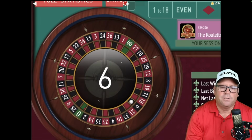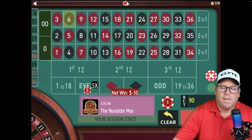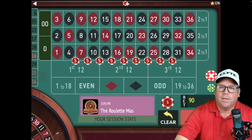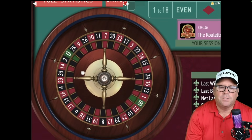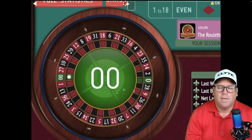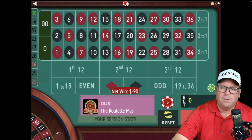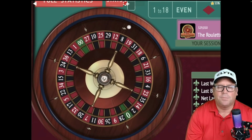And then we'll see if we can get back in session profit here. That's a 6 black. Okay, and that is a $30 loss, but we're not going to increase the bet when we have those partial losses. So we're just going to keep the bet the same and spin again. And that's a double zero. That's definitely a total loss, though. So we're going to go ahead and double up now. That was 2 pretty unfortunate spins there, but I bet we get some back-to-back wins here.